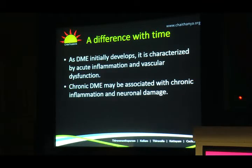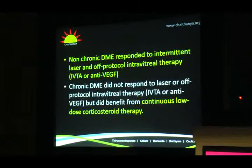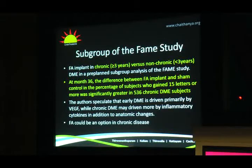Therefore, this is a point in time where anti-VEGF may fail, and where your steroids may start to work more and more. So just to put it in structure, chronologically you could have initially a VEGF-mediated disease, then an inflammatory-mediated disease as the disease becomes older and older, and finally structural changes mediate the non-responsive aspects. This is a study which said that non-chronic DME responded to intermittent treatment with laser and intravitreal therapy, but when the disease became chronic, it responded better to continuous low-dose corticosteroids. That is a point in favor. Chronic DME may respond to intravitreal depot preparations better.